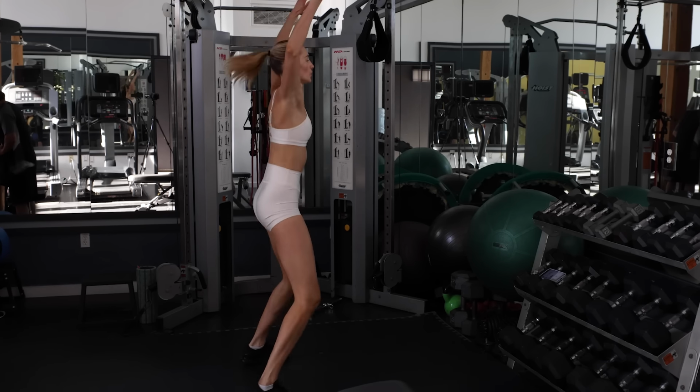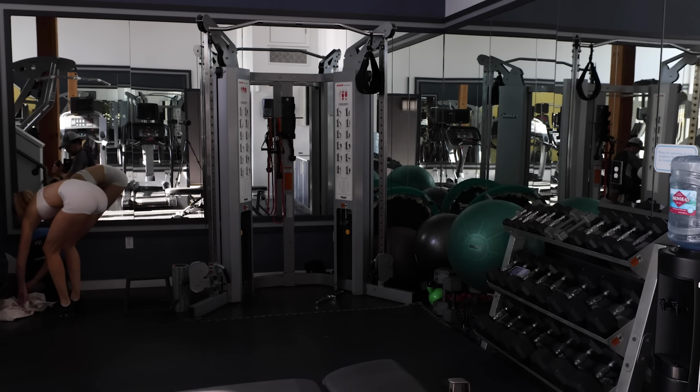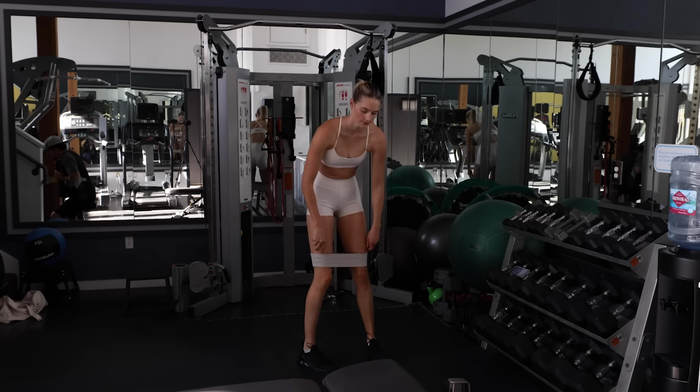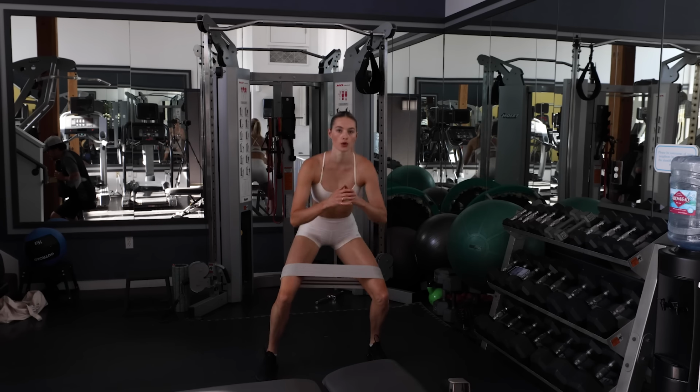Before I work out legs or booty, I always make sure to start with a little glute activator. This is within the routine, this is within the video. I use a booty band to activate the glutes.